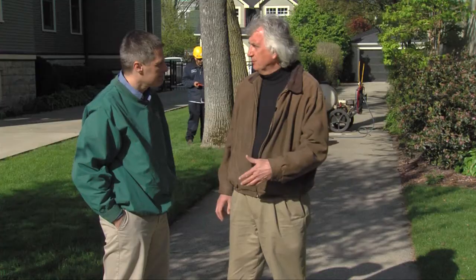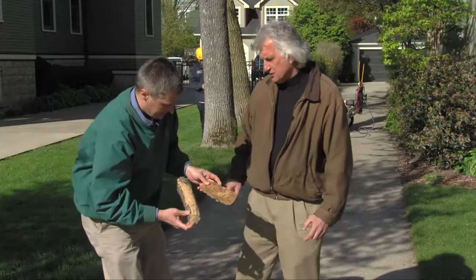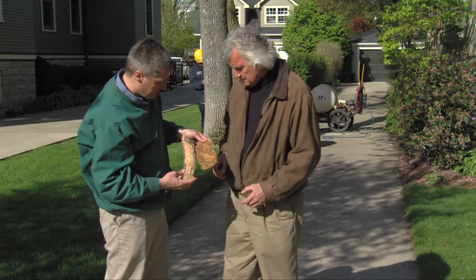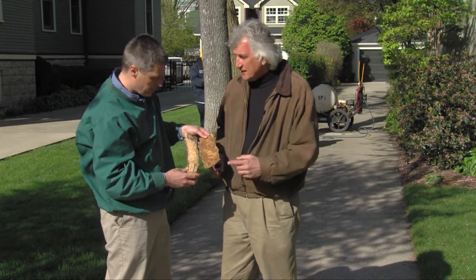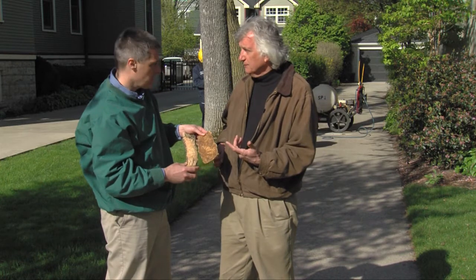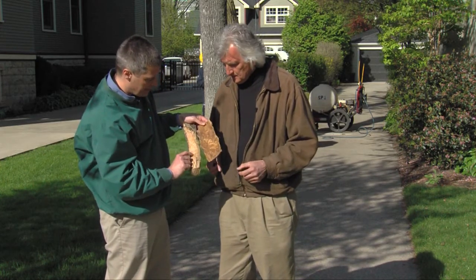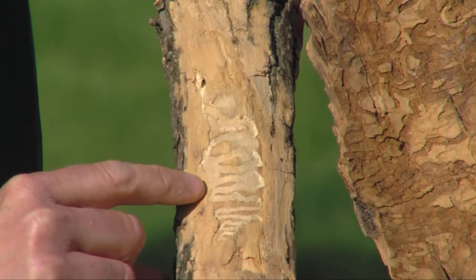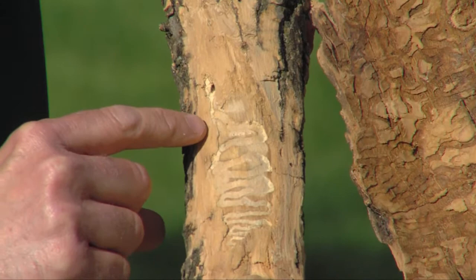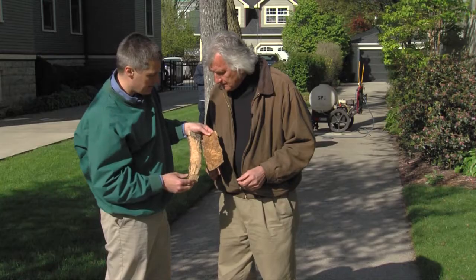Now we have some examples of bark that's been damaged by emerald ash borer. So here's some good examples of how the beetle actually does the damage to the tree. Well, it's the larvae. What happens is the female comes, she lays her egg right in here. And as that larvae came out, it burrowed, and you can see it's getting bigger and bigger and bigger. Wow. And then it exits out, and it's called a D-shaped exit hole.